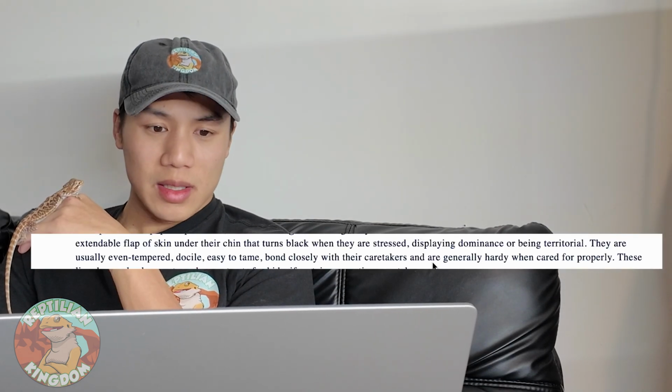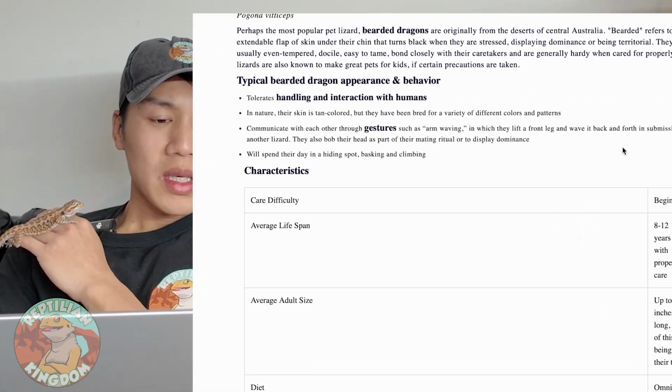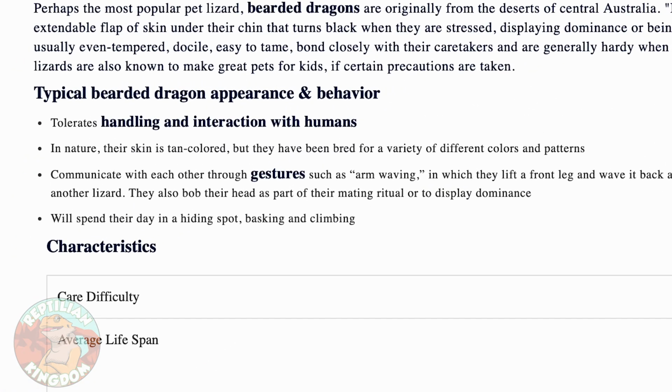Tempered, docile, easy to tame. I'll say they are easy to tame and docile from a young age. But if you start with an adult, like a 3-4 year old bearded dragon, it takes a little longer to tame, especially when they feel threatened, beard puffing, wanting to bite you. They communicate with each other through gestures such as arm waving, in which they lift a front leg and wave it back and forth in submission to another lizard.